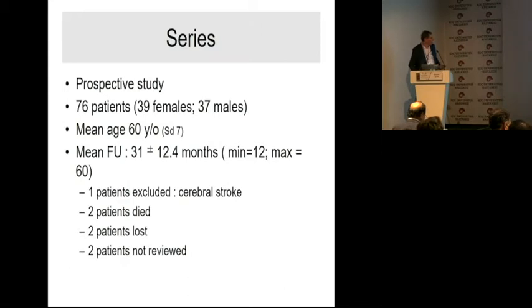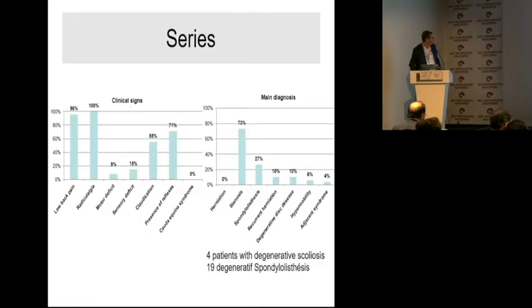So this is our series of 76 patients. 2 patients died, 2 patients were lost to follow-up, and 2 patients were not reviewed. As you can see, in all of our patients, we do neurogenic decompression, so fenestration or herniectomy, and of course, this could also influence our results. We don't know if the patient is improved by the dynamic stabilization system or by the neurogenic decompression.